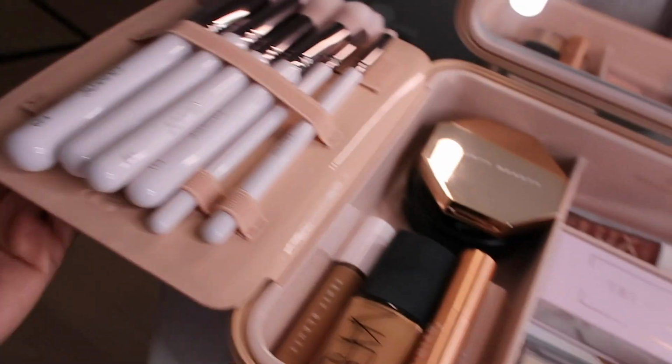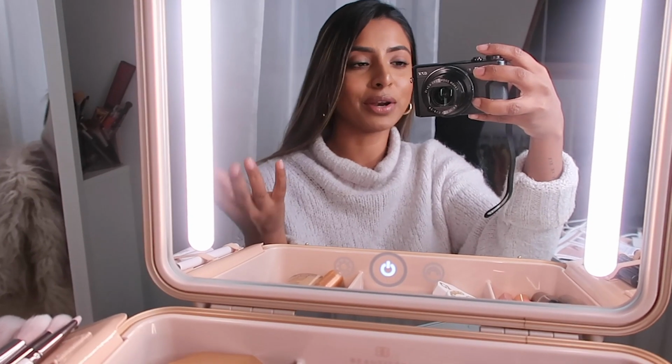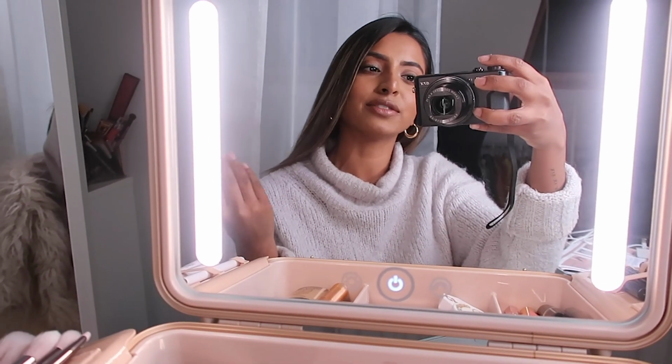My brushes are all on one side and everything is in front of me, so I don't have to struggle to do my makeup, which makes life so much easier for me.